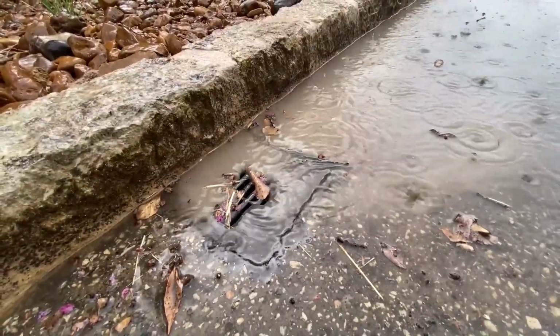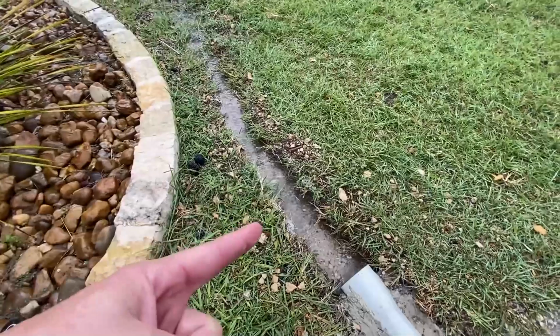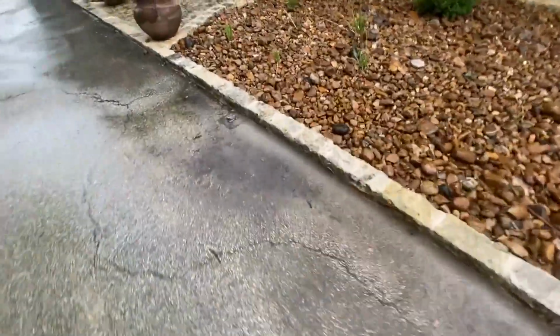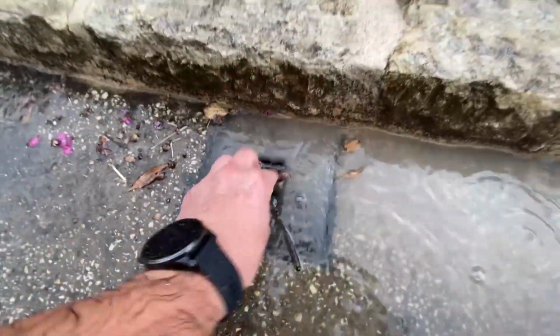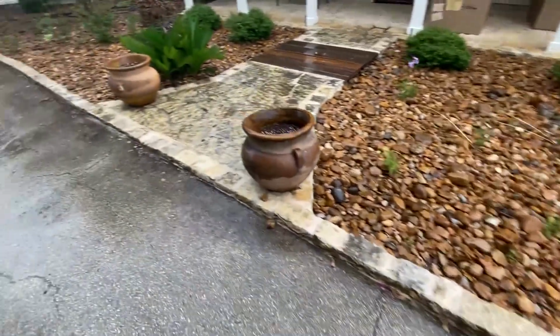Yep. It's happening. So also, on this side of the driveway, because it's a circle drive, we have the same thing. A pipe right here, drop all the water straight in, and then carry it out in this river. All of that water, if we didn't have this drain, would run down this driveway, eventually clog up these drains, and then flow over the wall into the flower bed, flooding the house.